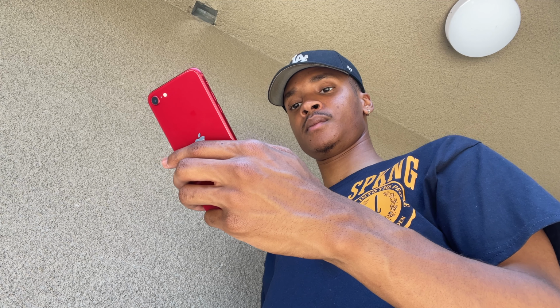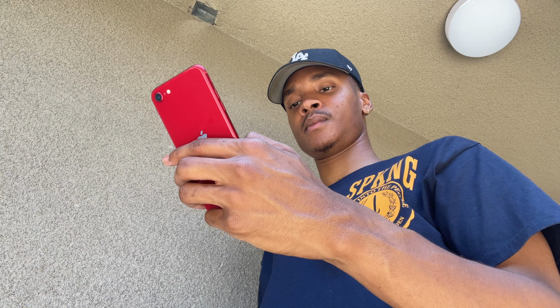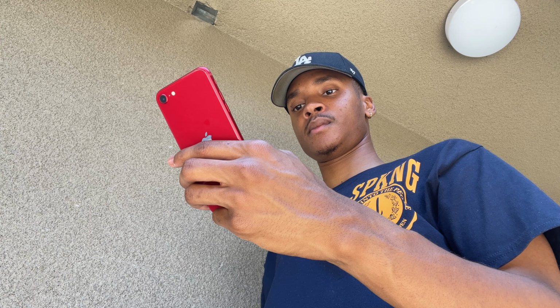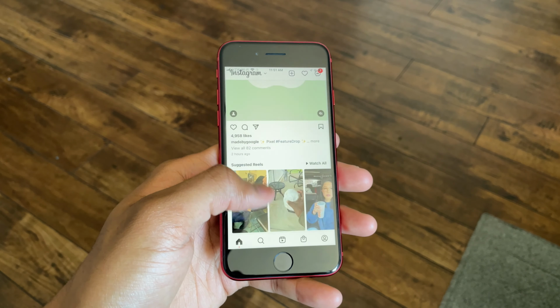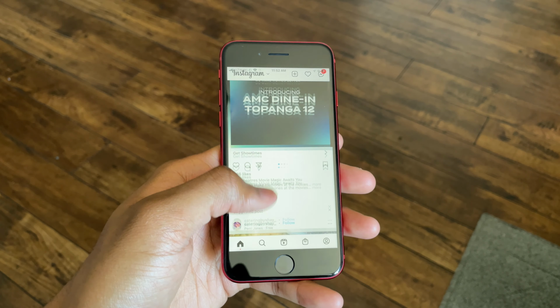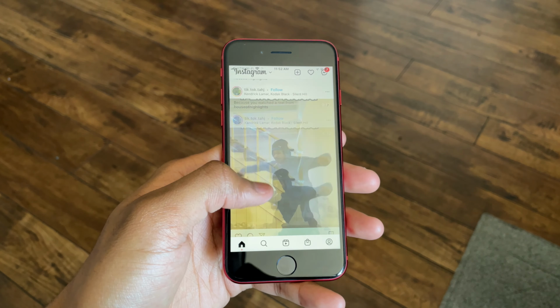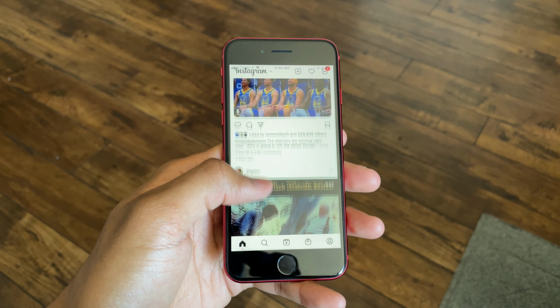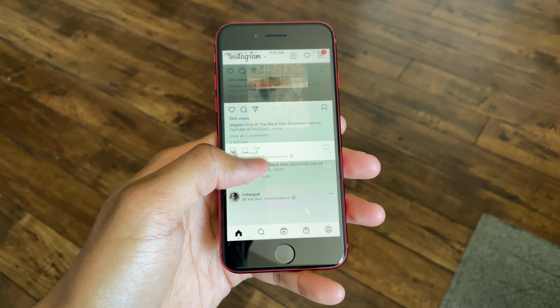Now the first problem that I had with the display was that it wasn't that bright. Like whenever I would try to go outside and look at my phone, it was really hard for me to see even with the brightness all the way up. And that's where the cheapness started to show. I also really didn't like the fact that the screen didn't have a 90Hz refresh rate like on a lot of other budget phones. Like, don't get me wrong, Apple makes pretty good 60Hz displays, but I feel like the standard refresh rate for a phone now is 90, and the fact that this is 60 makes it seem more outdated.